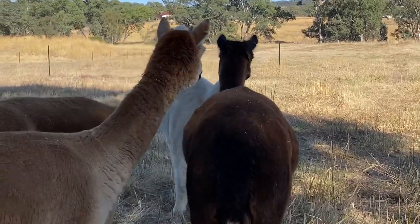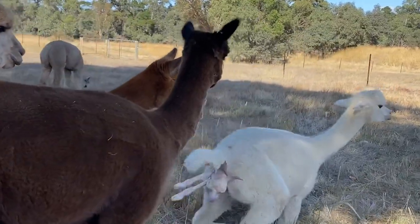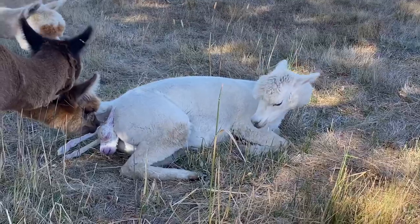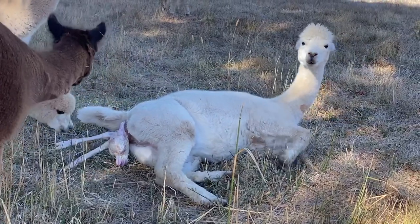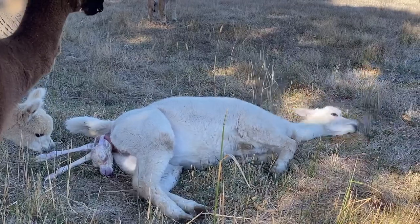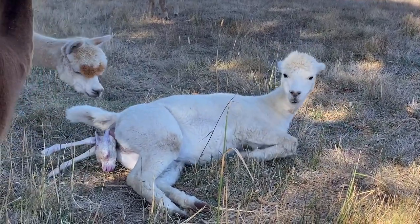Notice now that the front legs have come out, which is the next normal stage, and Pandora is having a rest. The females are just so curious, and what she's doing now, she is pushing. So she is going to finish this labor lying down by pushing the rest of the baby.